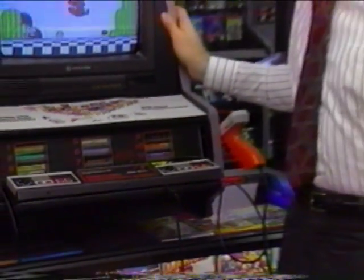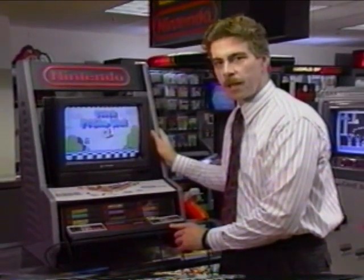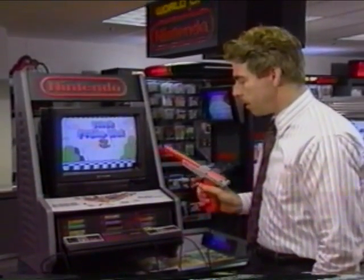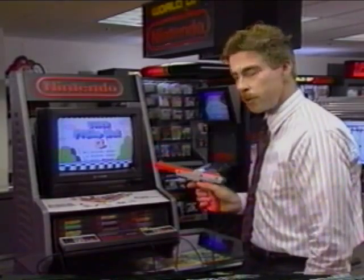With this unit, either one player or two players may be used, depending on the game selected. Also, certain games allow use of the orange zapper gun. These games will utilize the left controller and the zapper gun when used.